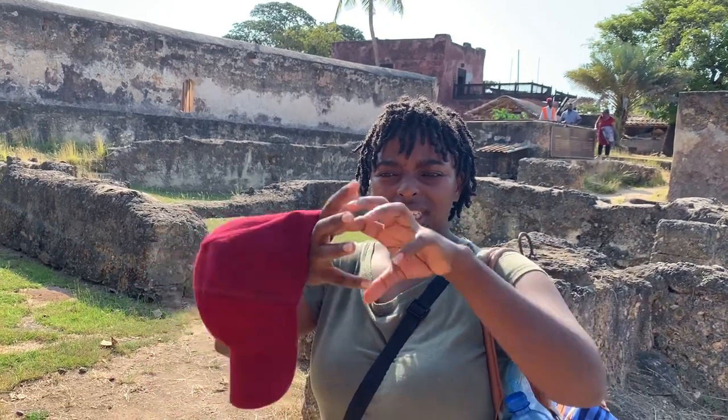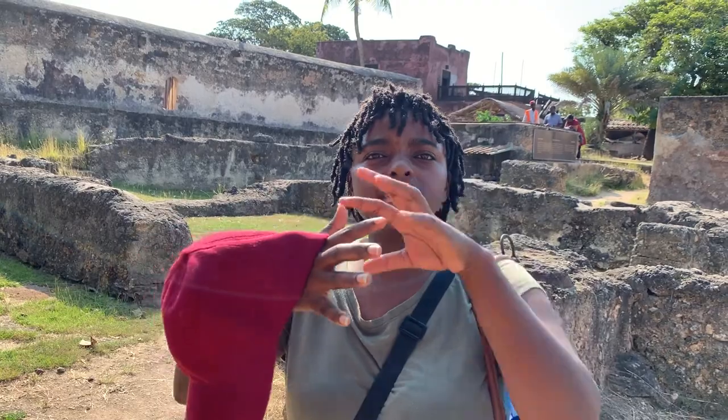Mm-hmm. I really did not realize the influence that the Omanis had over here in the beginning. And the Balochistan that I was pointing at, right now, it's like where Iran and Pakistan is. So it's somewhere there. I mean, it's not like the actual name, but that's where it used to be at.